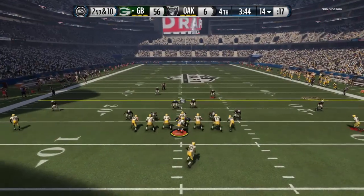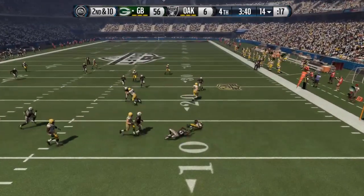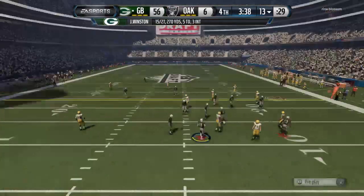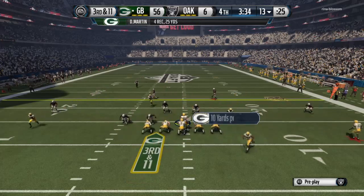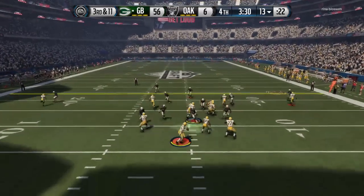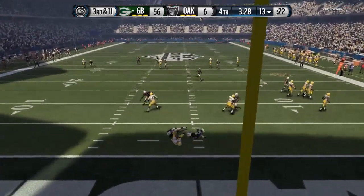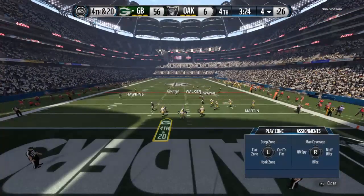Martin lines up in the backfield. Martin's got it. Screen play. They knock him down behind the line of scrimmage. Wasting no time now for this next play. And he's going to be dumped. And that's a 3-and-out. We got to give that defensive front a lot of credit, man.